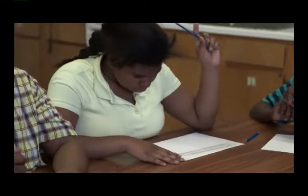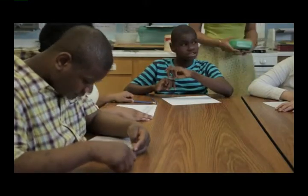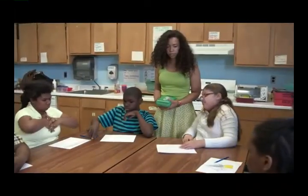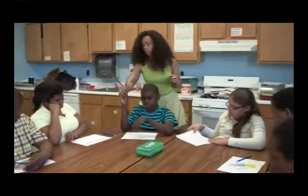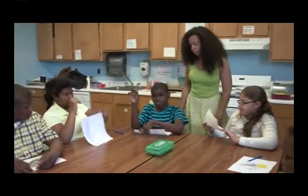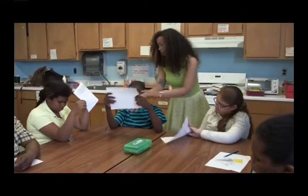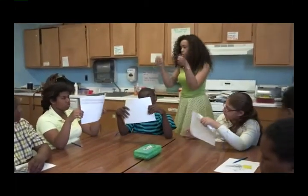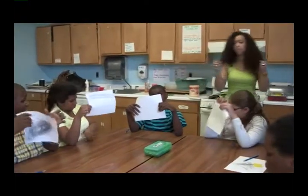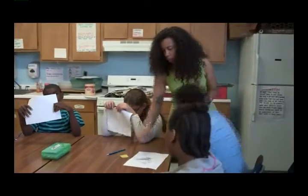Can you hold your pencil? So now we're going to put the pencils down. And now I want everybody to hold up their papers. Pencils down. Can you hold it so everybody can see? Hold it this way, because this is the one that you just did. There you go. Jair, can you hold your paper up? Very good. Miss Taya, can you hold your paper up?